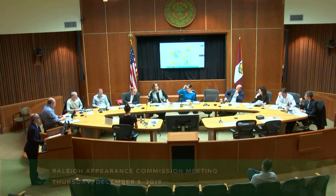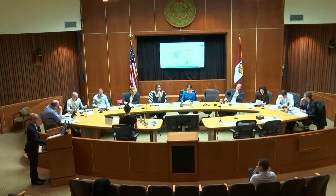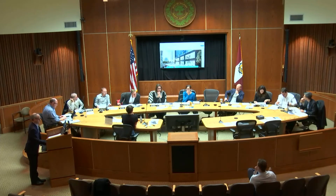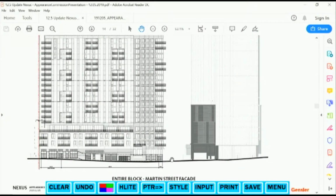Can you show us on that composite elevation drawing the garage entry? Because I'm not seeing it on there, and I might just be reading the drawing wrong. I'm sorry, which elevation? Martin Street, the garage entry. It would be right here. You're correct. There's a very faint line in there that comes across right at the top of those stairs. So that's your entry.